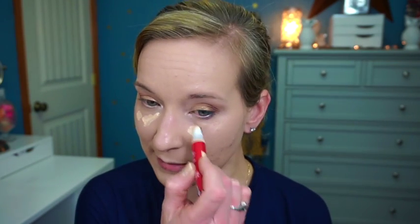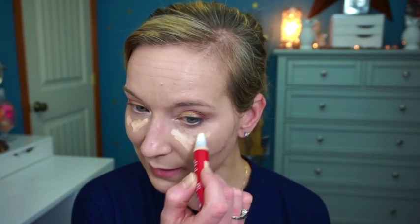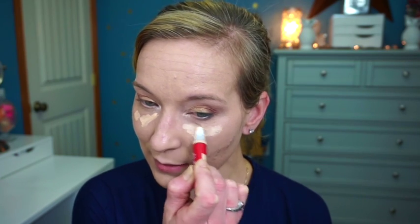I'm using the Covergirl Outlast All Day Concealer. I don't really like this concealer, to be honest with you. I think it's okay. The problem with the concealer is I don't like this brush tip. The brush tip is, I think, really hard. Like, it's not soft at all. The color has a lot of yellow to it, so you gotta remember that too.